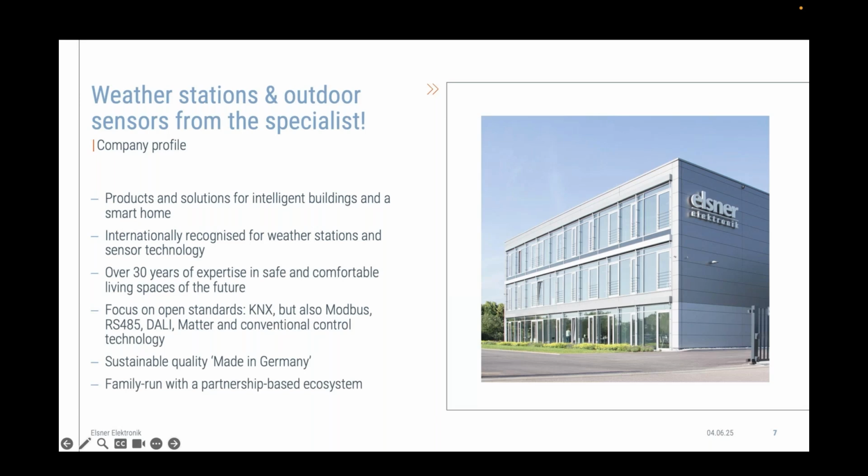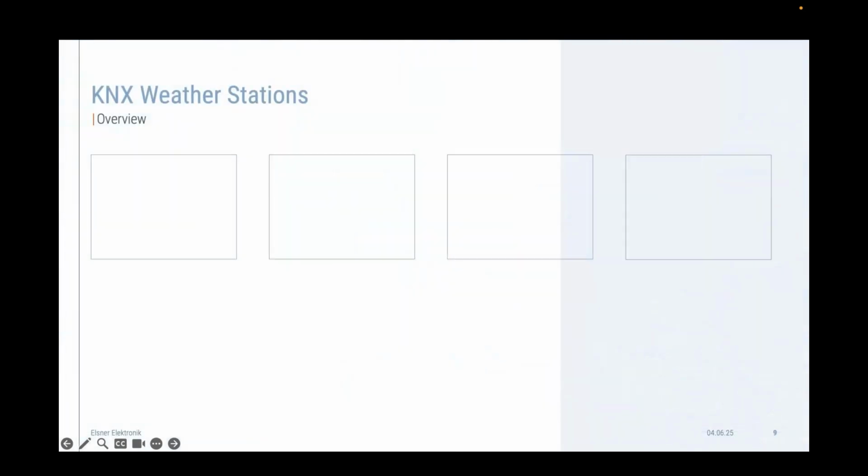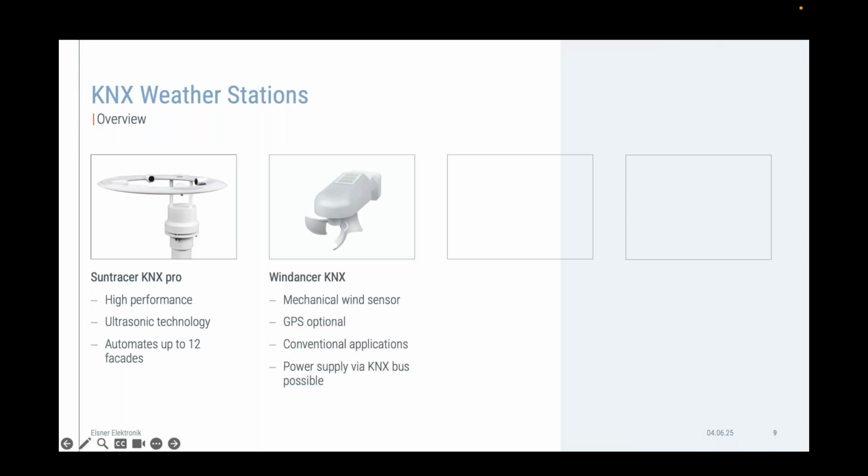Let's get into the overview of our different weather station modules. We start big with the first one. From high performance to simple and efficient, we have most of the sensors in our portfolio. Let's start off with the Suntracer KNX Pro. It makes use of ultrasonic technology to measure the wind speed, and it can automate up to 12 facades. The Windancer, which today's webinar is about, has a mechanical wind sensor and an optional GPS module that is integrated into the device. There are conventional applications, and the power supply via the KNX bus is possible.